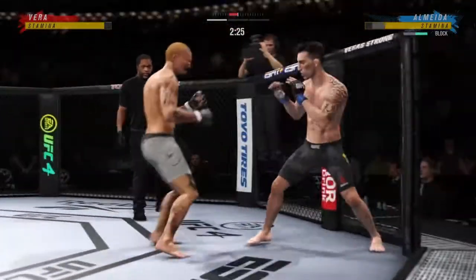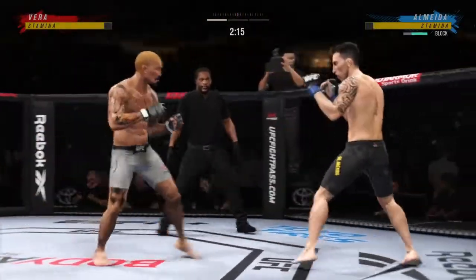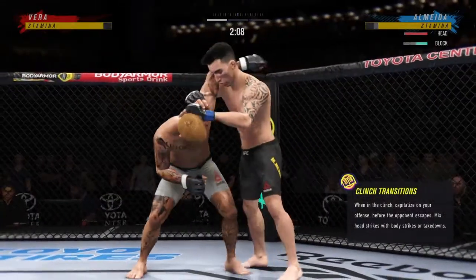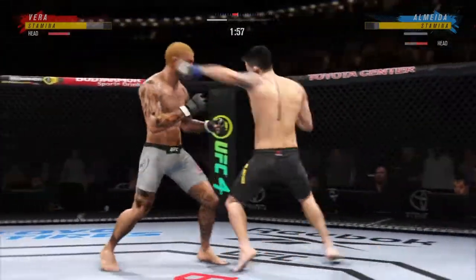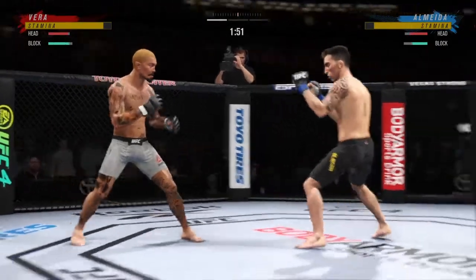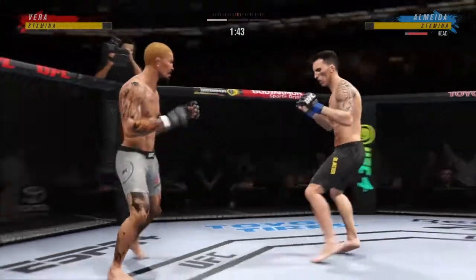Well, we'll see if he can turn this defense into offense, but he's doing a great job blocking shots here tonight. As of right now, he's thinking more defensively, and he's doing a great job of not taking any damage. So just over 20 total strikes have landed for Thomas Almeida. Punch over the top. Oh, combination lands, and it seemed like almost every strike found the target. He's so accurate when he decides to attack. It is a sight to behold.